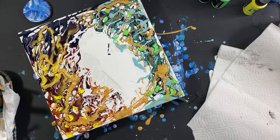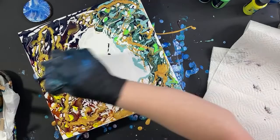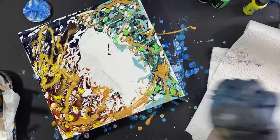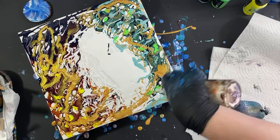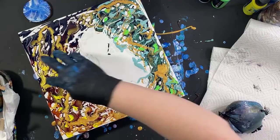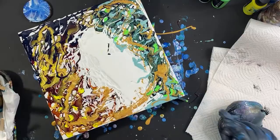Okay, here we go. So, if I start here, I'm going to bring all this white out. But if I start here, I'll bring the colors into the white. So that's my thought process right now in terms of what I should do. I'll probably end up doing a little mixture of both, to be honest. And I think I just need a little bit more Payne's gray over here on this corner. And maybe it's coming down. All right. I'm gonna set this out of the way.